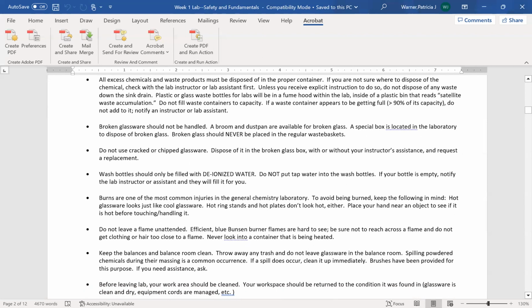We do have waste containers in Chem 2 lab. You'll be utilizing those a lot to put your waste into. Occasionally, you'll be allowed to dump it down the drain. Make sure that you're listening at the beginning of the lab so that you're aware. And if you forget, please ask. I'd rather you ask than put it in the wrong place.